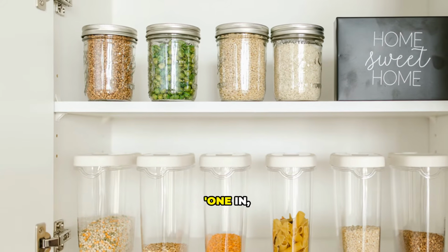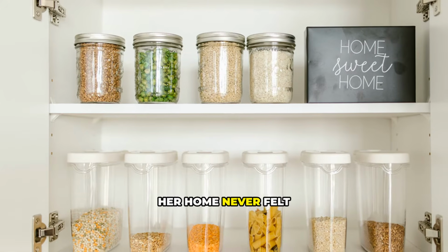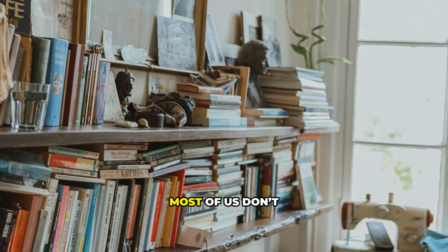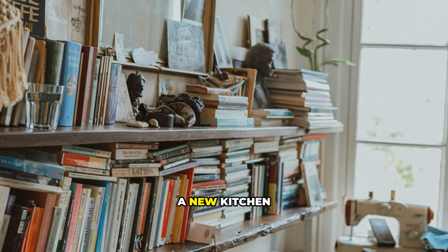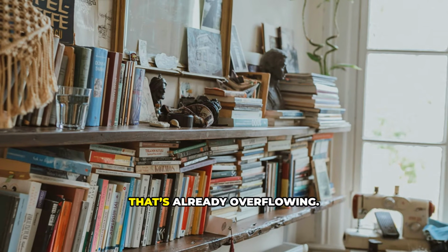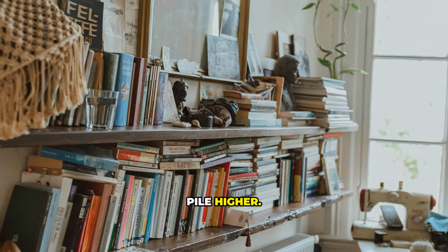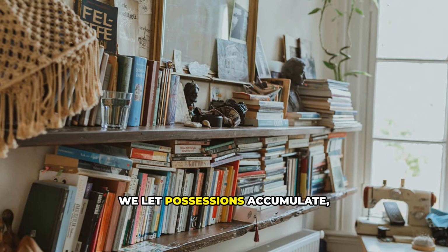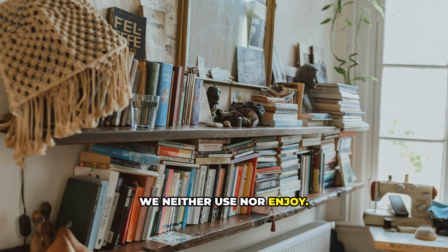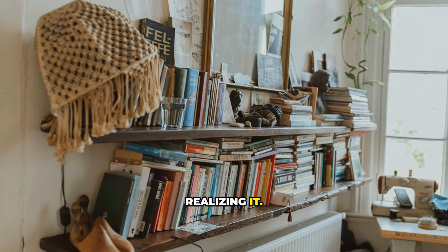This simple rhythm, one in, one out, prevented clutter from creeping in unnoticed. Her home never felt cramped or chaotic, and every item had a purpose and a place. Most of us don't follow this rule. A new kitchen gadget joins the shelf while the old one stays. A new outfit is added to a closet that's already overflowing. A new book comes in, but the unread ones pile higher. Without noticing, we let possessions accumulate, and soon we're surrounded by things we neither use nor enjoy. That's how clutter grows silently, draining our energy without us even realizing it.